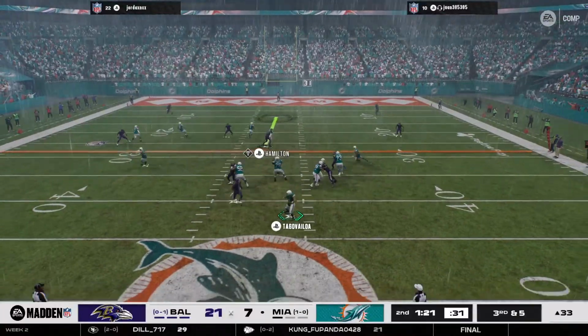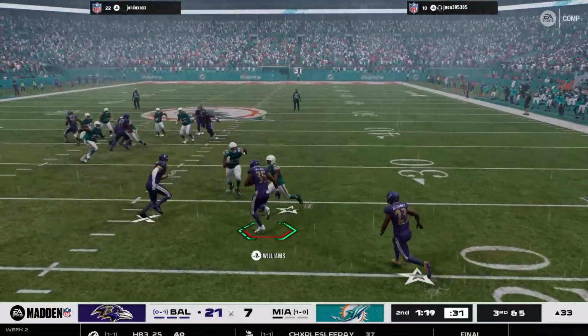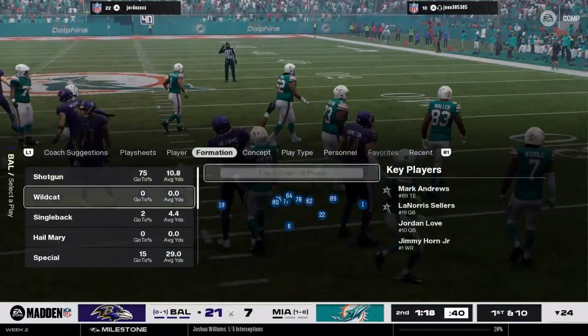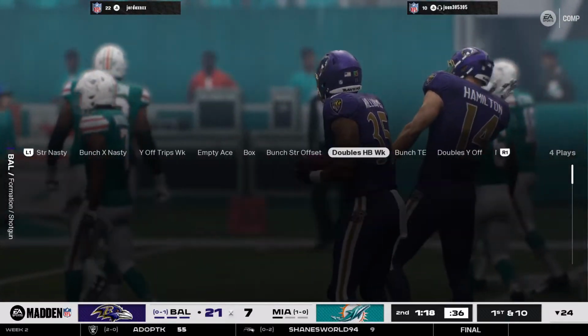Here's Tua again. Oh, this is getting ugly early. Intercepted again. Joshua Williams has it. And the Ravens will take over as he records his first interception of the season.